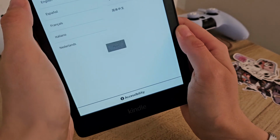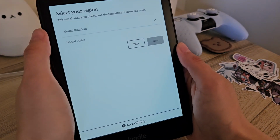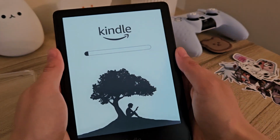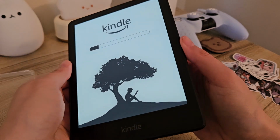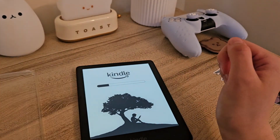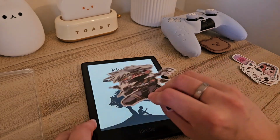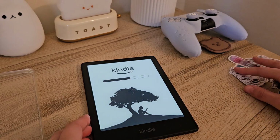So English. Okay, oh my god, it's so cute. United Kingdom, honey. Do I need a screen protector or will it be okay? I can feel that the edges are a little bit raised. Oh my god, it's so nice. The screen is so strange. I have an iPad, so that's the screen I'm obviously used to. I didn't know how big it was gonna be. I'm so excited.